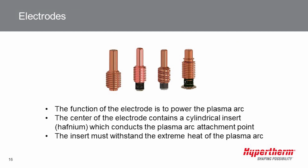So the first one we're going to start with is the electrode. Depending on which Powermax system you may have, your electrode could look like one of the images in front of you. We do offer a variety of electrodes. Some have longer life to them, such as our Copper Plus electrode. But essentially, the function of these electrodes is all the same. They play the main role of providing power to the plasma arc. The center of each electrode contains an insert, and that insert is basically the attachment point for the arc.